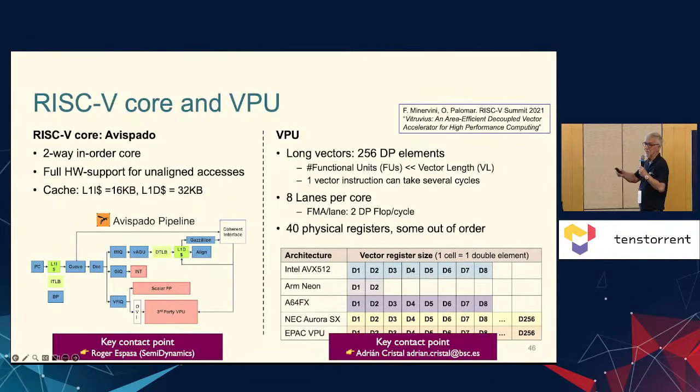This is the structure. Believe me, it's a vector architecture. It's not a GPU. We have just a single program, and some of the instructions are vector, and there is a vector part in the processor that executes them. We don't have to pay for this moving of data and moving of control. It's very simple: we compile and we run.